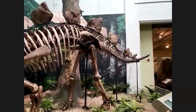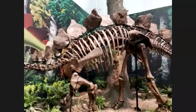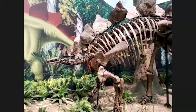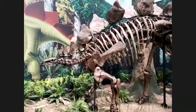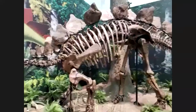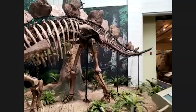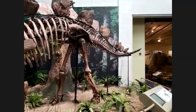So if you had to guess, what do you think those plates would be used for? You ever seen an animal that has kind of weird things on its body? Maybe quills or scales? Well, this one had big giant plates on the top. What was cool about Stegosaurus is that not only does it have these big plates on its back, but on its tail, it has these big, long spikes.